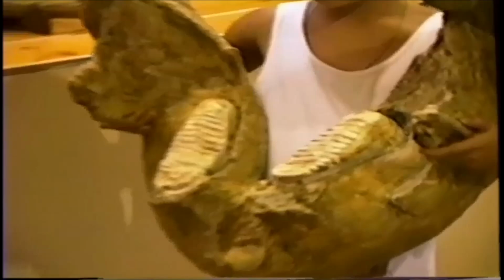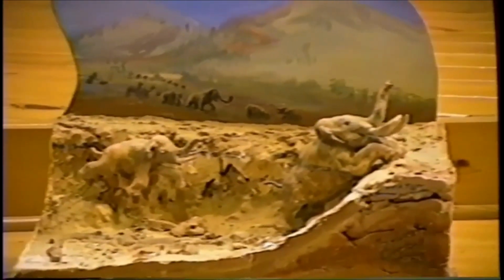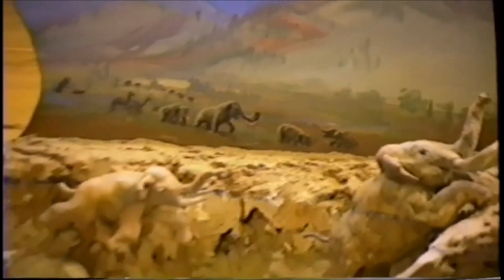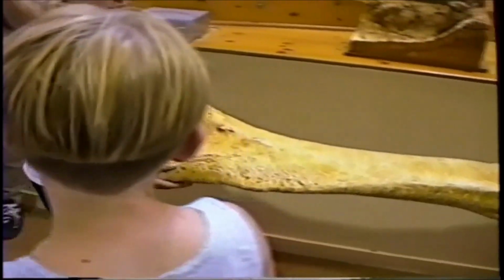Now, this, I believe, was a replica. I could be wrong, but this would be a small mammoth that the boy was carrying around. And this is a picture showing how they would fall into pits and be trapped and eventually buried, and you'd have their bones preserved.